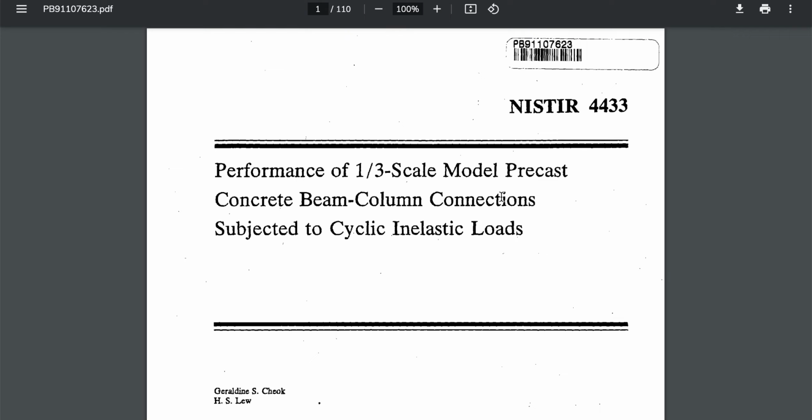All right. So, model precast concrete beams and construction under cyclic inelastic loading. This is what NIST did a long time ago. I pointed you guys in this direction many times. You could look up this paper, and it will tell you about cycling of concrete. What you're really talking about is the behavior of concrete.